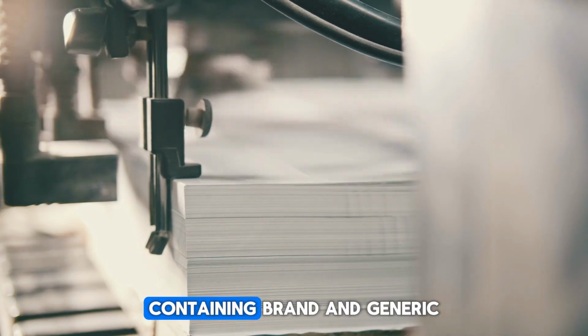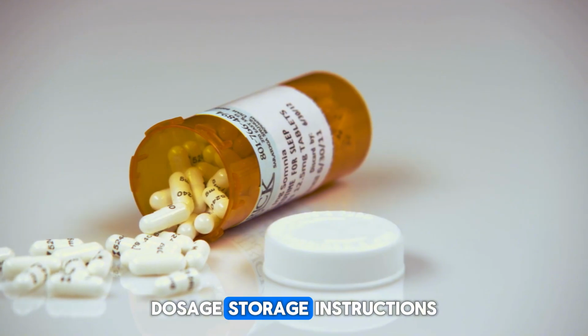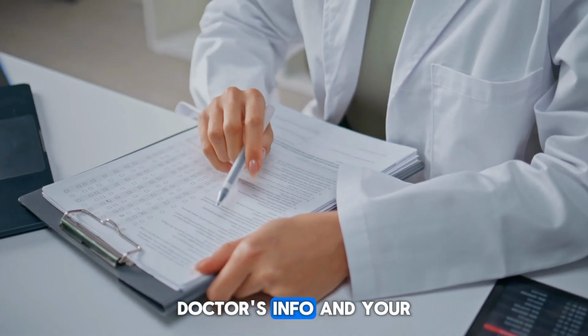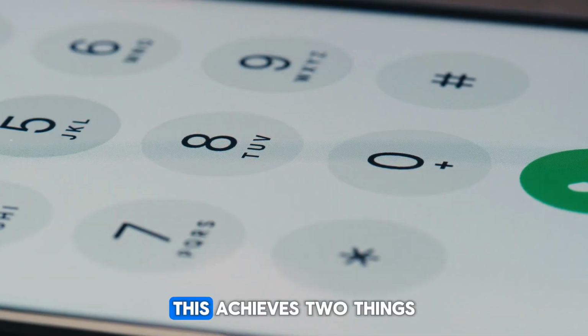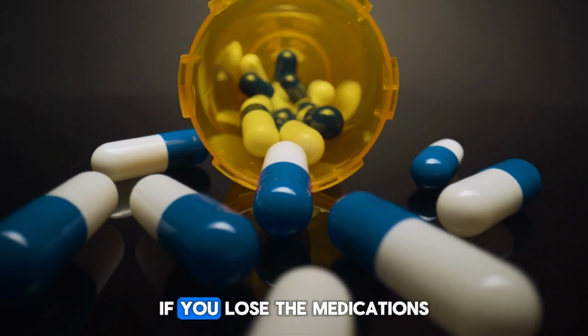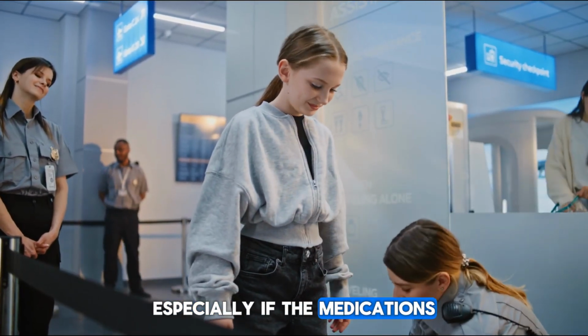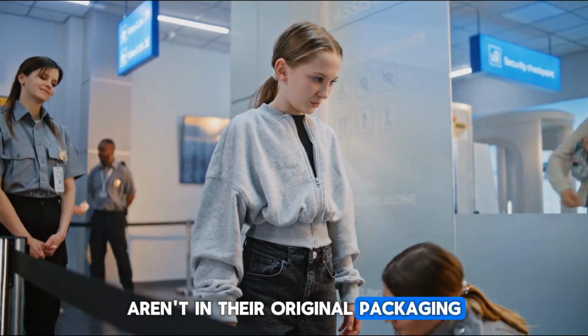Carry a printed list containing brand and generic names of each medication, dosage, storage instructions, doctor's info, and your contact details. This achieves two things. It speeds up the replacement process if you lose the medications, and it aids security checks, especially if the medications aren't in their original packaging.